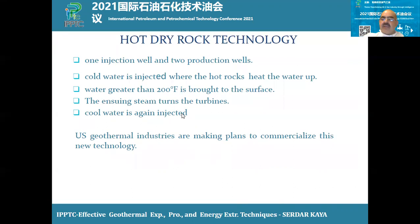However, as I said, if the temperature is low, 70, 80 degrees Celsius, we can use ORC, organic Rankine cycle, and still generate the power.